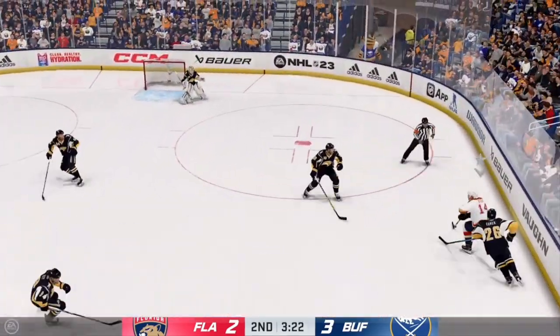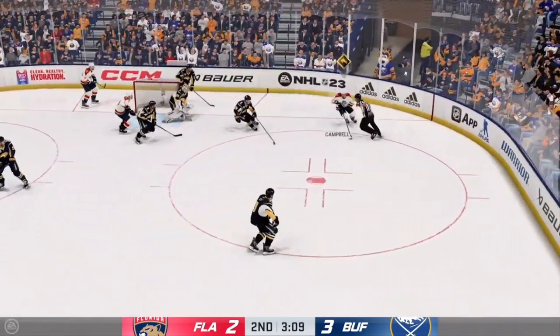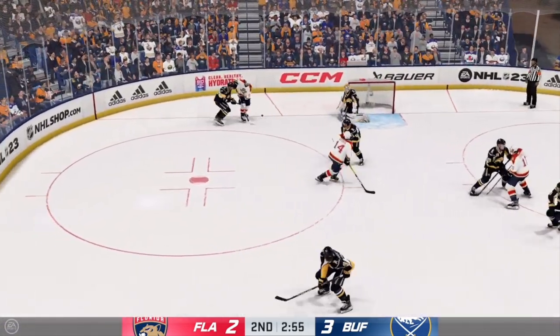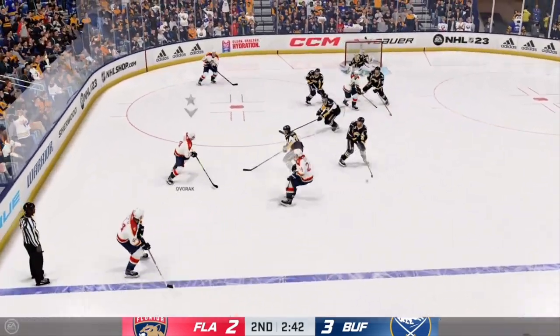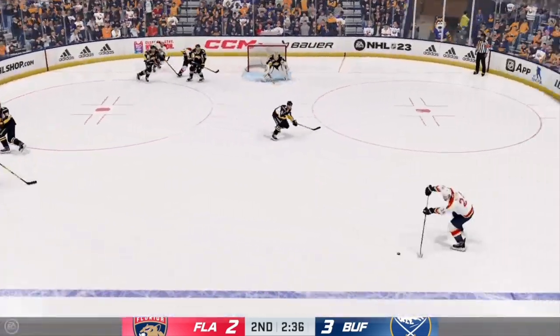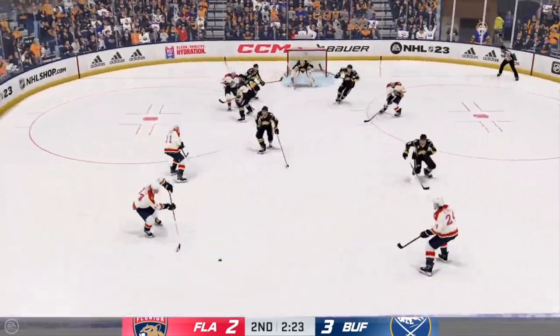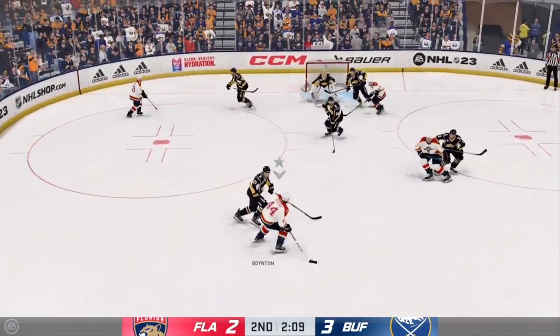Florida's gained the line and into the zone. The Panthers will play it against the boards. Pass back to the point. Makes the save and putting out the fire in front. Blocked in traffic. My goodness, the pressure really building here in the offensive end. Back and forth, here they go in the offensive end. They've really turned it up a notch.